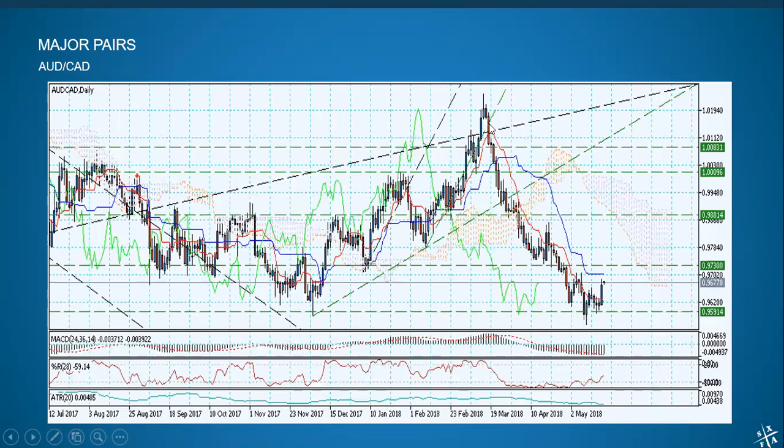The Canadian had a pretty good run into Canadian strength against a lot of the pairs based on oil prices going up. As the oil situation starts calming down, this one should return either to the midpoint of the chart or even higher. So these are the swing trades that we're looking at that can add hundreds of pips at a time to our trading account.